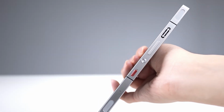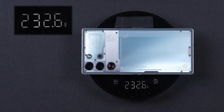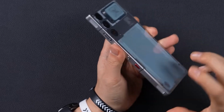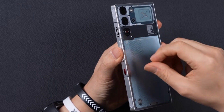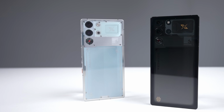Design score 10/10. At 232 grams, it's solid in hand. While that may feel heavy for a regular phone, it's expected for a gaming beast with a built-in fan. Compared to devices with external cooling, this is a well-balanced trade-off. And if the bold look isn't for you? The new transparent Dark Knight edition offers a stealthier, more refined take on power.